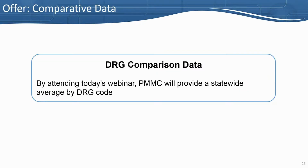So to help facilitate this, PMMC will be sending out to all of the participants on today's call a statewide average report by DRG code. It'll be specific to your state, so it'll give you a starting point, if you will, if you want to be able to include some comparative charge information. You may also want to check with your state hospital association to gather some similar comparative charge information.